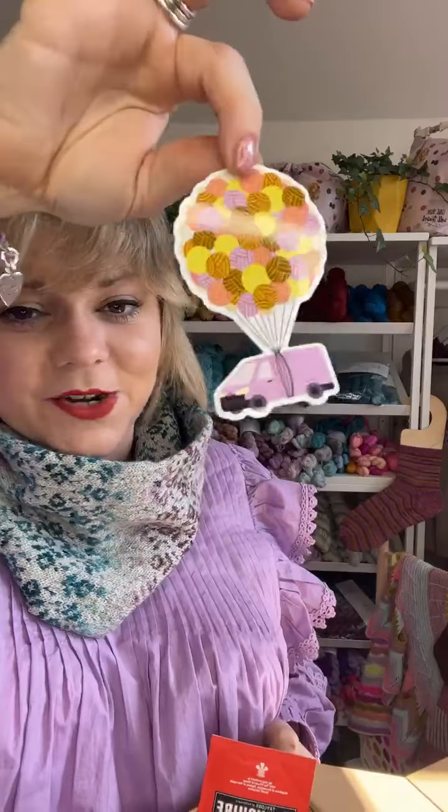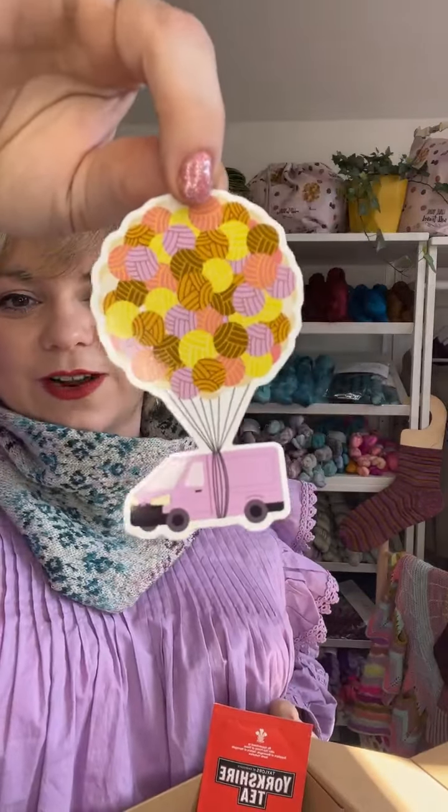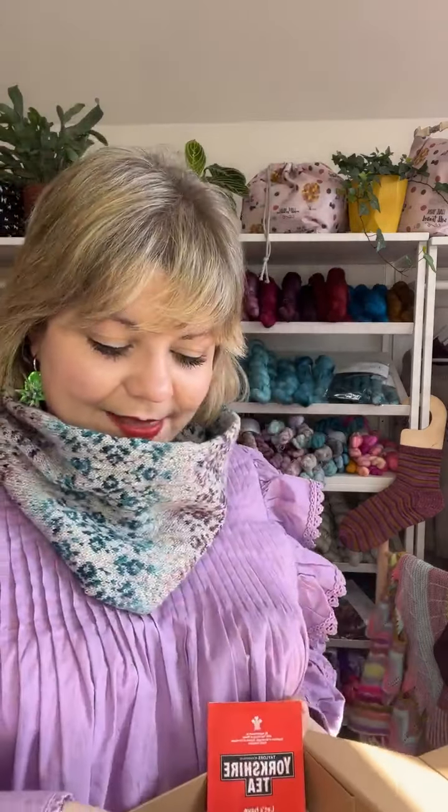Most importantly, the best tea in the world, Yorkshire Tea. And then I worked with an amazing illustrator called Camille Medina, who has designed these beautiful illustrations. So, Have Yarn Will Travel. It's a little transporter van carrying balls of yarn, inspired by the Up film, if anyone's seen that one, where his house is carried along with balloons. And then there's another illustration with little yarn balls and a yarn-filled van.